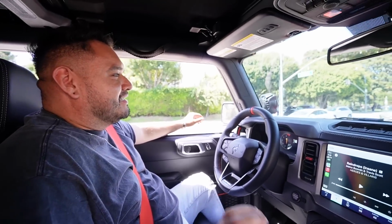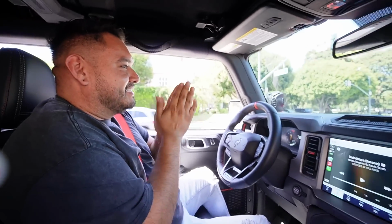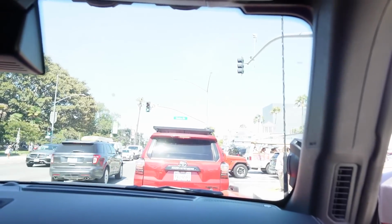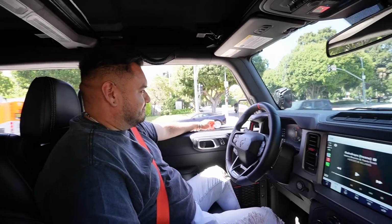Where we at, G? Greatest place on earth. It's Kevin's favorite Disneyland spot for adults. We are on Rodeo. We're still in the Bronco with all the supercars. I should go get my car. Now I feel like getting my car. I want to cruise with them.